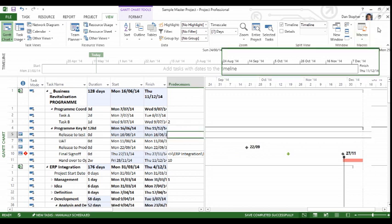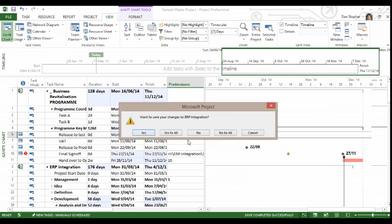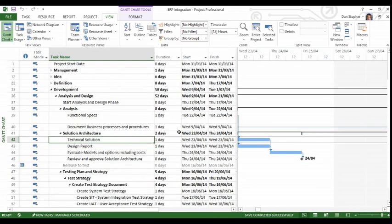So what I will now do is close this sample master project, and I'll now show you how each of the independent entities, the project and the program, look when we're viewing them just as single items. Do you have any questions there, Chantal, at the moment?